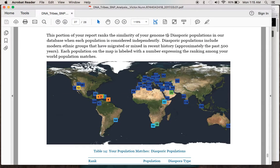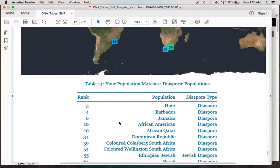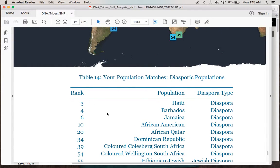And then this one is the diasporic populations in the database. When each population is considered independently, diasporic populations include modern ethnic groups that have migrated or mixed in recent history, approximately the past 500 years. Each population on the map is labeled with a number expressing the ranking among your world population matches. So I thought this was very cool because in the diaspora, outside of West Africa, you basically get to see what populations you match the most. So mine, being African American, even Haiti, the Barbados, and Jamaica all showed up before African American did. So I thought that was interesting.